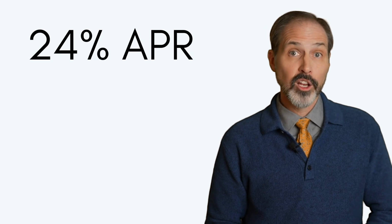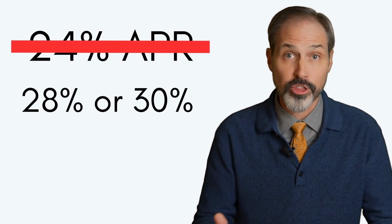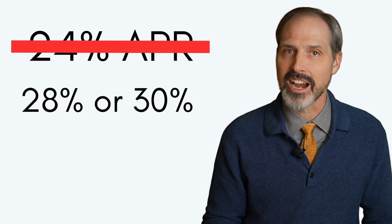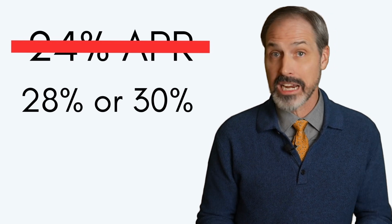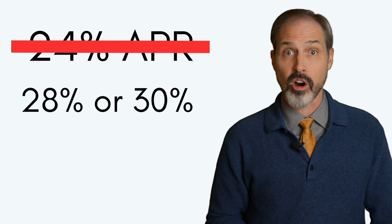That means that being late just once can mean that your 24% APR could immediately jump up to 28 or 30% and stay there. So you will want to review your credit card terms and conditions to make sure you understand how your credit card works.